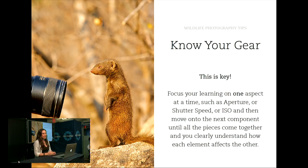So one of the things that I found when I was learning is to really focus on understanding one component at a time and then move on to the next thing. Because photography and the technical side of it can be very overwhelming, especially if you start changing things but you don't fully understand what you're changing and how it's affecting other settings. So for example, you might want to focus on learning aperture and completely thoroughly understanding what aperture means. If you're changing your aperture, what that is actually going to do, and then move on to something else like shutter speed and then ISO, and then you have your whole exposure triangle set so that once you start moving things around, you know how it's going to affect the other, and you can start to predict that.